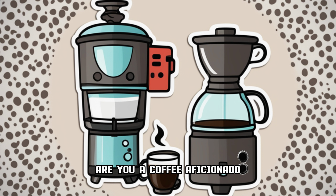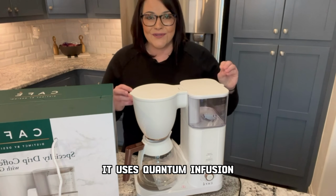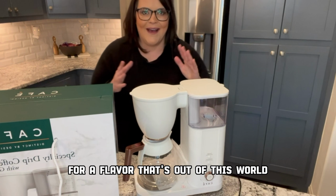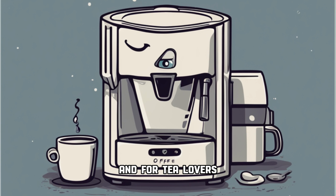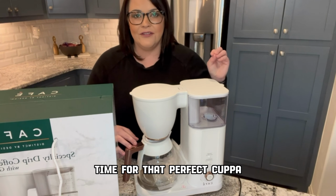Are you a coffee aficionado? Our next section is for you. Experience the future of caffeine with the Quantum Brew Coffee Maker. It uses quantum infusion for a flavor that's out of this world. And for tea lovers, the Smart Kettle Plus lets you customize water temperature and steeping time for that perfect cuppa.